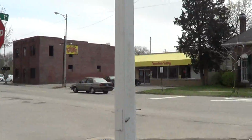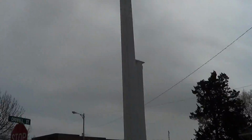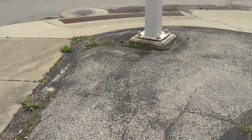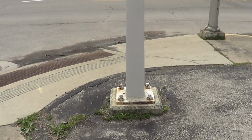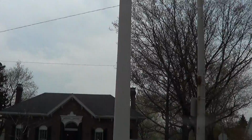As you can see, we've got some lights. I apologize, it's very noisy here because, like I said, it's on the main drag here of downtown Franklin. There's some remnants of its former gas station life, such as here. This is where the sign would have used to have been.